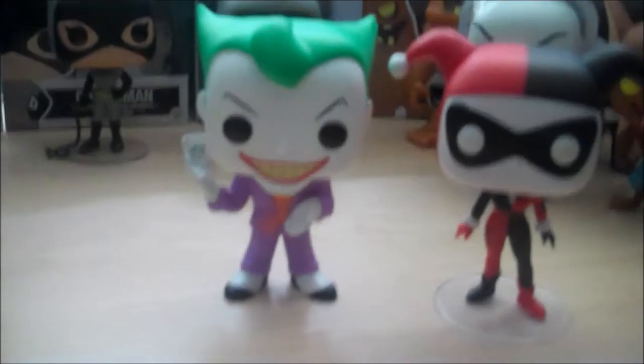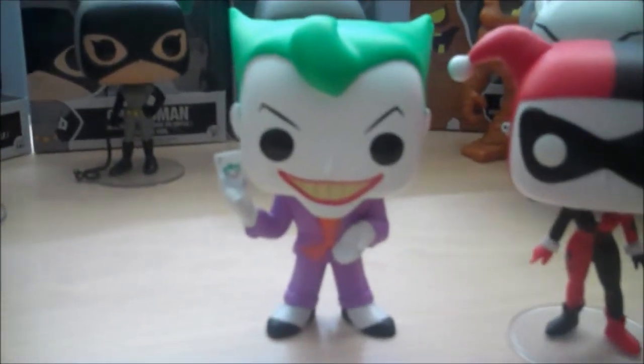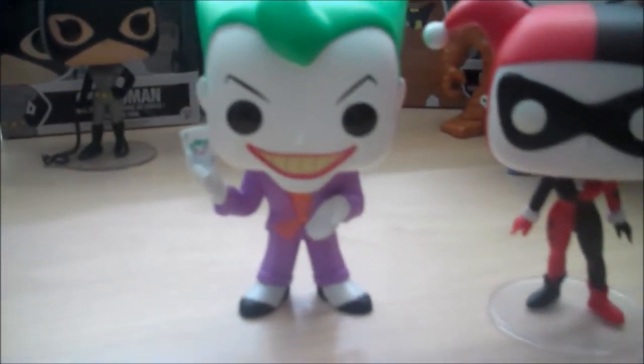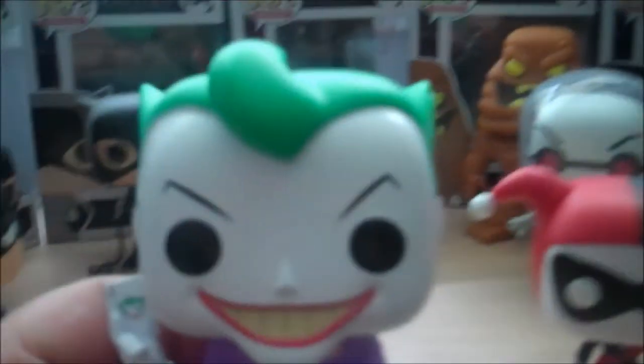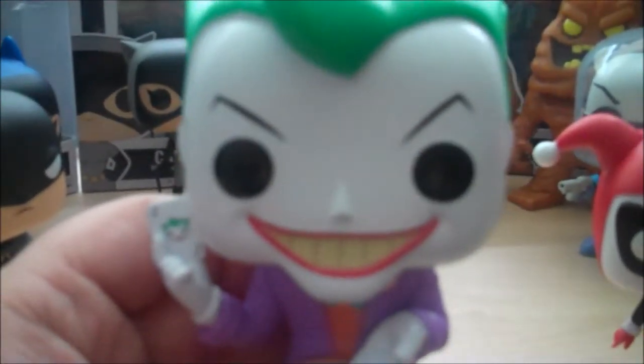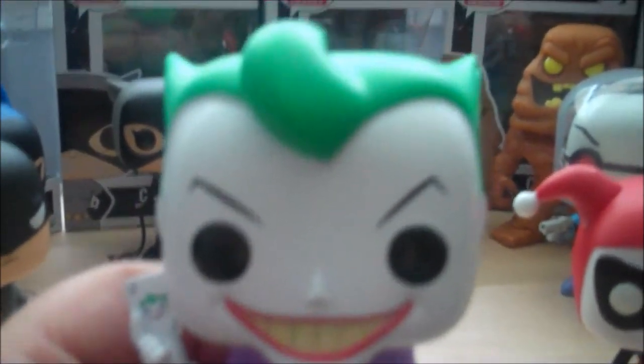There are some people that are not really liking this one because of the fact that they went with all green hair and not just black hair with a green stripe, but quite frankly, I don't think it would have worked on this Pop. But there's so much that they got right with him. Once again, the mouth. The beautiful yellow grin with the teeth and the red lips. I love the eyebrow work. He looks just like him.